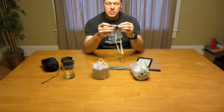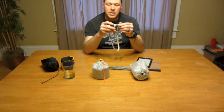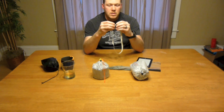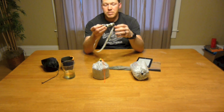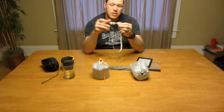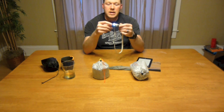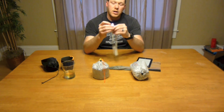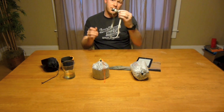I didn't use it too much for this trip. I used it to read some and basically walk around camp at night. But I don't have any problems with it. The battery life, in my opinion, is good for what I do with it, and I've hiked with it in the mornings and at night, and I've had no issues with it. Anyway, great light, Zebralight H51.